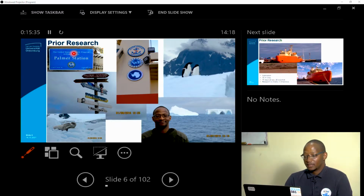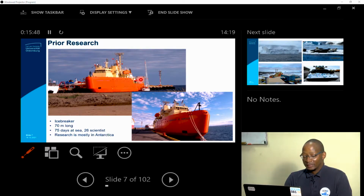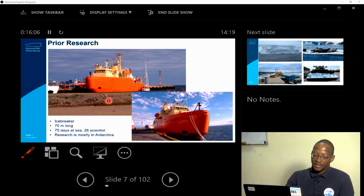When we did this research, we went to the Palmer Station, which belongs to the United States Antarctic Program. It's always difficult to explain how big something is. So this is their icebreaker. The icebreaker is also dedicated only to science. It's meant to travel through ice, so in some cases you have to go back and forward, trying to break the ice, and then you can go forward. It is 70 meters long.